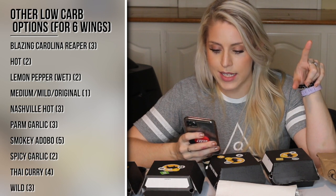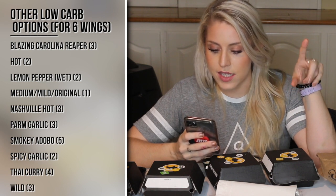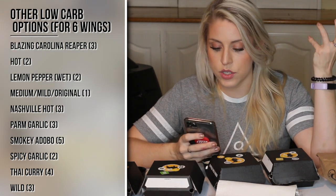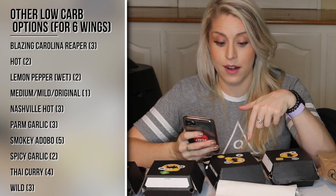Now, in terms of the rest of the signature sauces, the ones that are low carb, that if you were my client, I'd be like, yeah, go for it, live your best life, are Blazing Carolina Reaper, which I have not tried. It sounds like a super hot sauce. That rings in at 3 grams of carbs. 2 grams of carbs is their hot, which is their traditional hot level of their buffalo sauce. The lemon pepper is 2 grams of carbs.